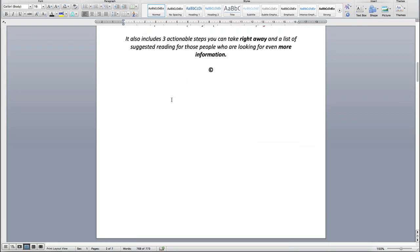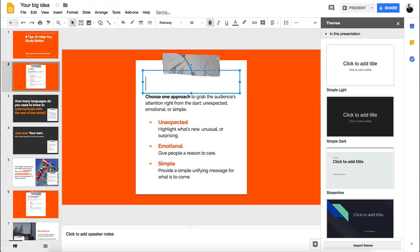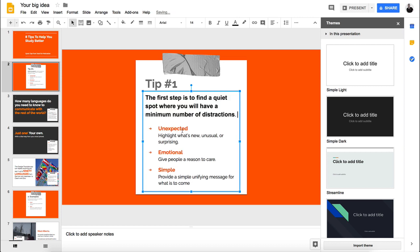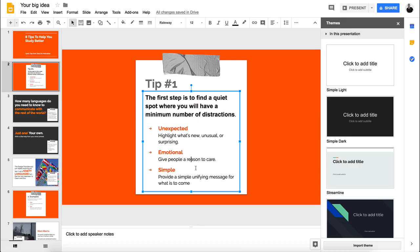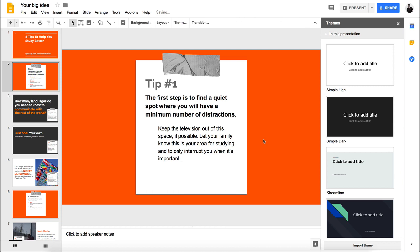Where are we going here? We're going to need to go to tip number 1, and just grab that text. Actually, we'll grab the header part first. So we'll say tip number 1, and then we'll paste in that header part, and then we can paste in the rest of the text here. Notice I'm not overly concerned about formatting at this point. I mean, that looks fine. And I could do this over and over again.